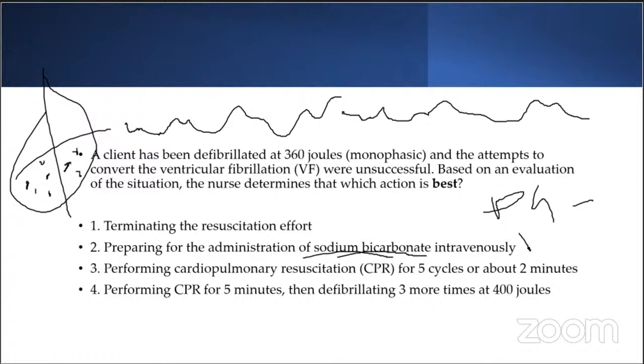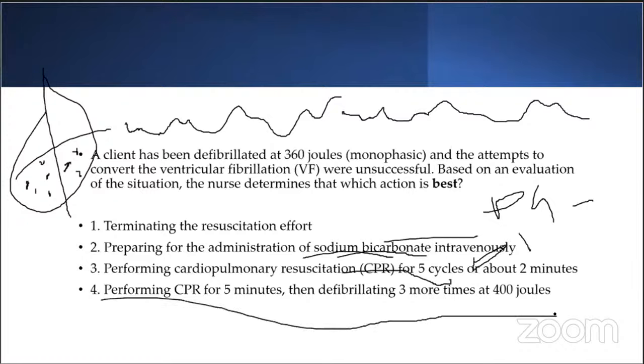So again, I can't go into acidosis at the moment, but this option would be wrong. And option three would be our correct answer. We'll need to resume CPR for 5 cycles or about 2 minutes. So this would be our correct answer. Number four would be wrong. Again, this is where I reference the AHA. Initially, they used to tell us multiple shocks in successive sequence.